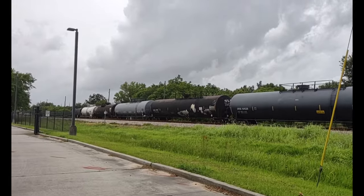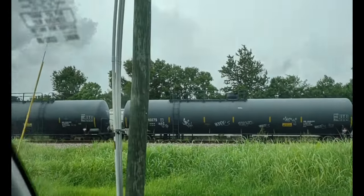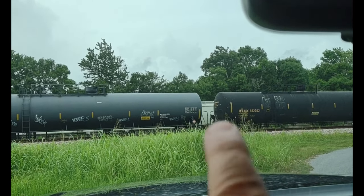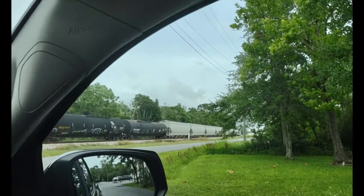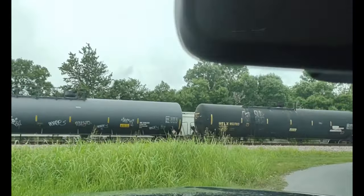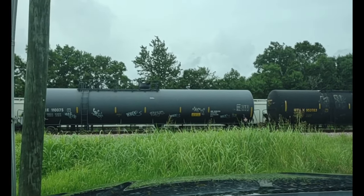This is the other side of the track. Now this is a different set of cars. You can see they're the ones I was filming before, but these are set out on a siding directly. I imagine so CSX can pick them up. Those cars are over there set to be picked up as well.